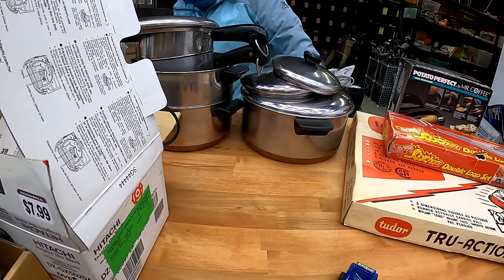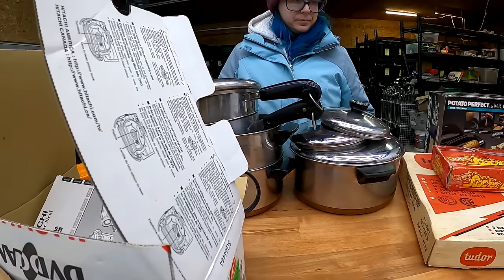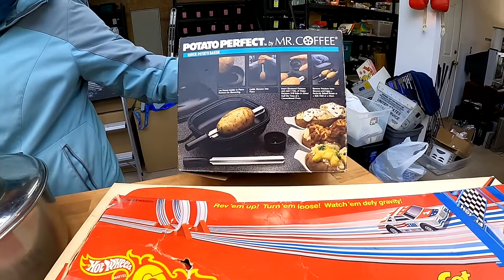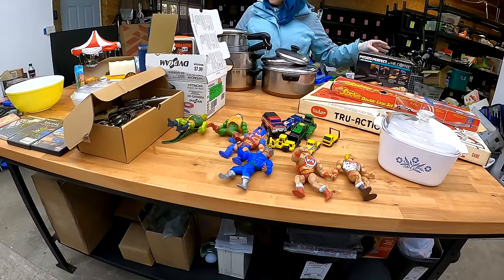Yeah, I mean, it varies. You can do that, too. You can put the bigger stock pots and all that kind of stuff on there. We just sold one for 40. This Potato Perfect by Mr. Coffee, which is weird branding, probably only going to fetch like 20 shipped. So I don't know if we really should have picked that up.